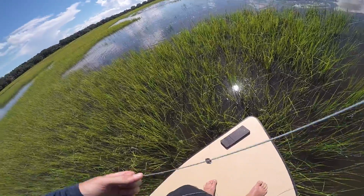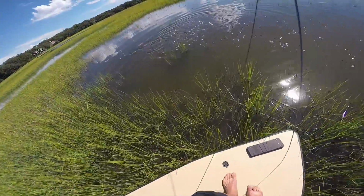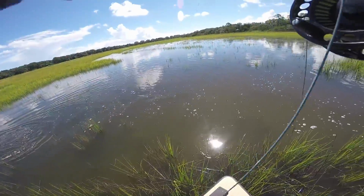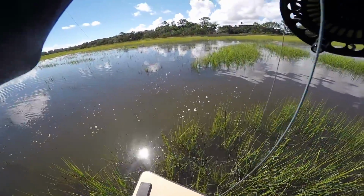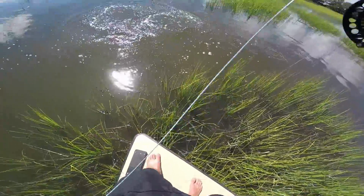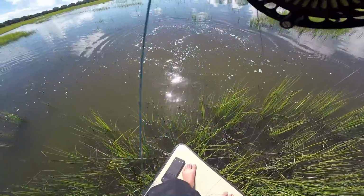Oh my gosh. According to Wes, there were 2 fish on my gurgler, on my topwater bait, and this one bumped the other one to grab it. It's a redfish eat redfish world out here in the marsh. This one might be just a little bit bigger than my last fish, just a little bit.